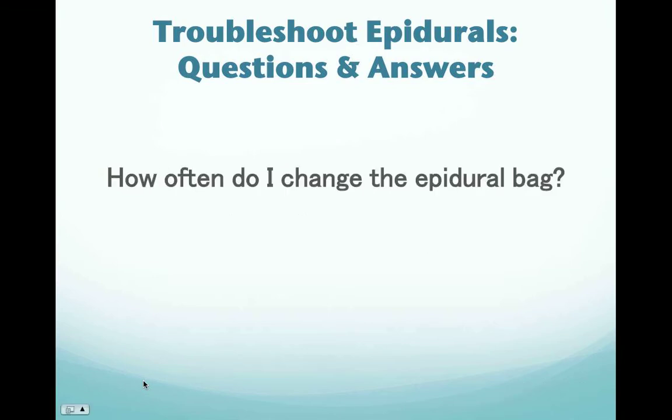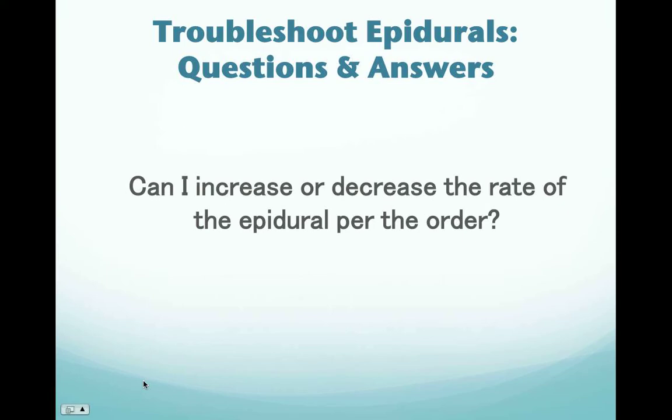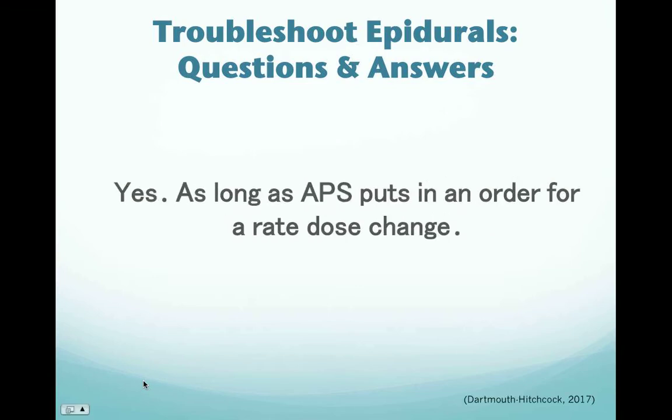How do I change the epidural bag? How often do I change the epidural bag? Every 24 hours. You'll need to order any medication with an opioid in it from pharmacy, and we suggest also putting a MAR note indicating its new expiration date and time. Can I increase or decrease the rate of the epidural per the order? Yes. So you can increase and decrease the medication as long as it's consistent with a rate dose change that APS puts in. However, this is not a titratable medication that you can titrate on your own. This has to correspond with the order that's in the MAR.